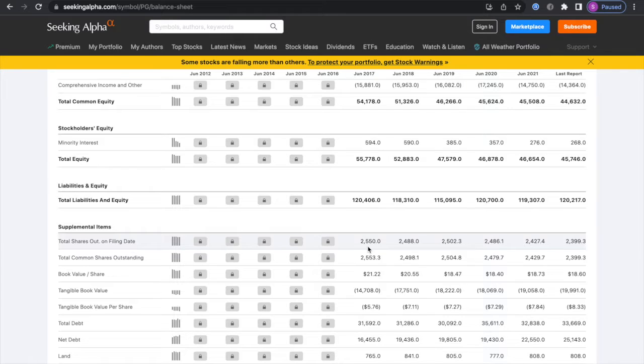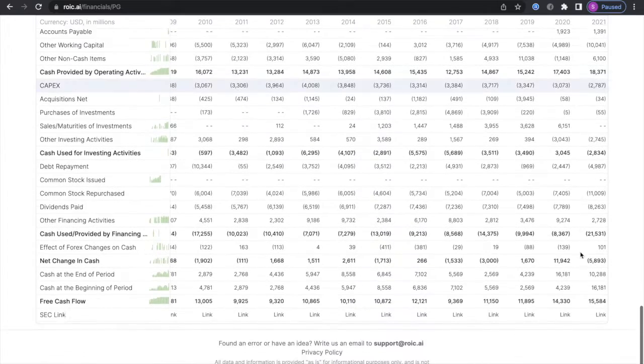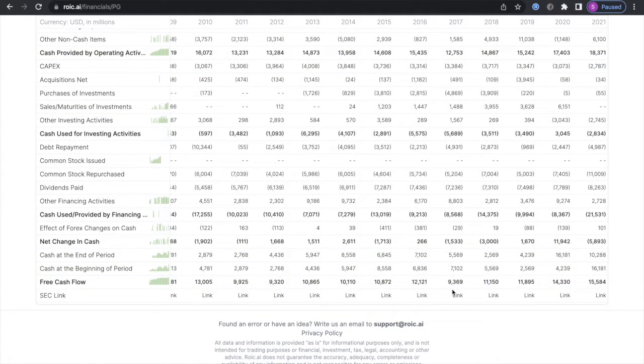Let me just do the math for that real quick. Okay, so they bought back about 6% of their shares. Next, we're going to be looking at their free cash flow growth. So they went from about $9.3 billion up to $15 billion. It was kind of flat here and obviously starting to take off right now.